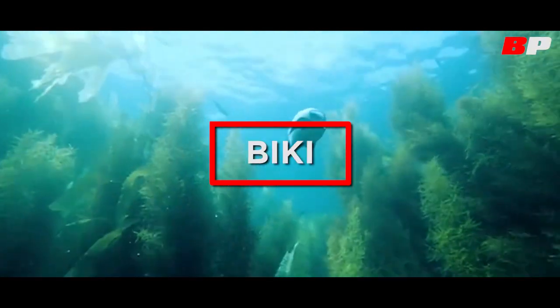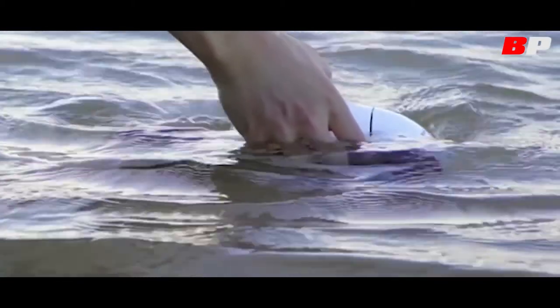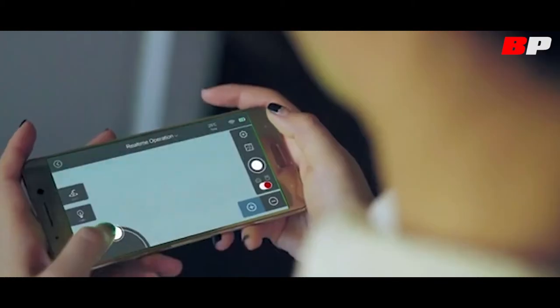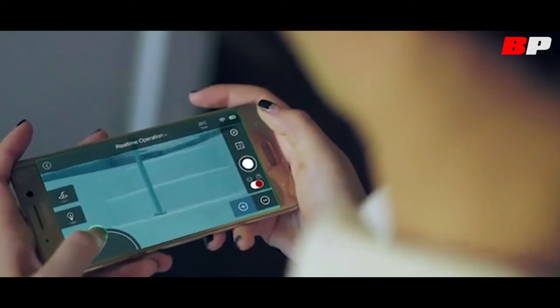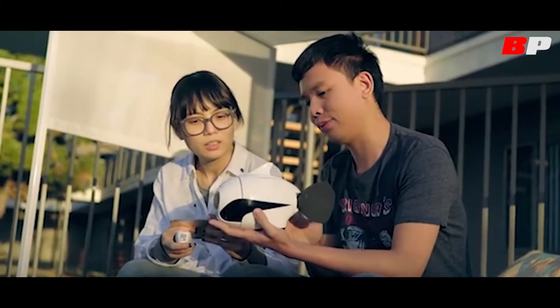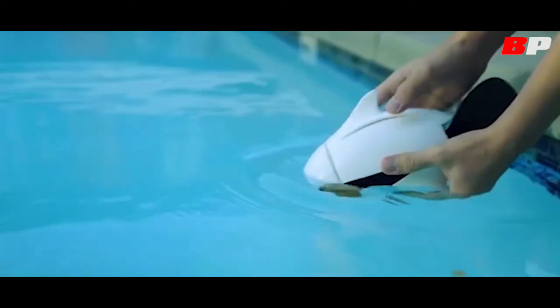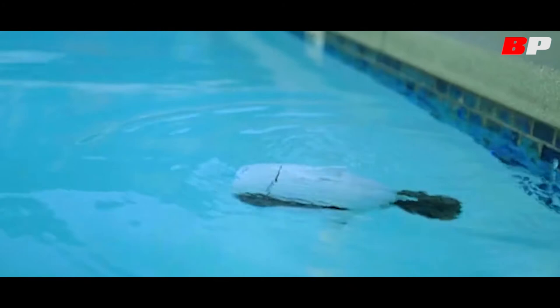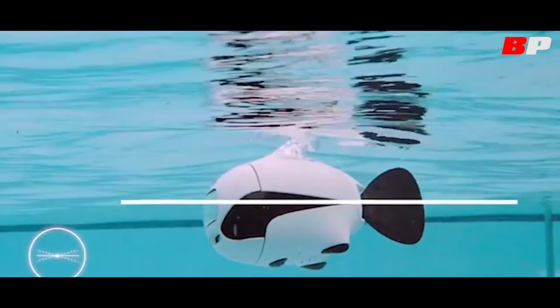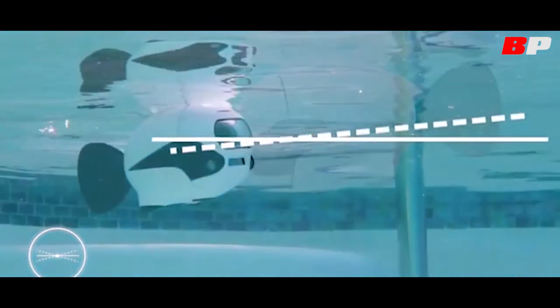This robot drone reaches a speed of 1.12 miles per hour and can reach a depth of up to 196 feet. To control the movements, you use a mobile application or a special control that works up to 10 meters underwater. In the body of the robot, there are a couple of lights to make recordings in deep waters, where the sunlight is minimal. The included GPS module allows the robot to return to the starting point in case of problems with the connection.